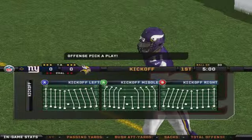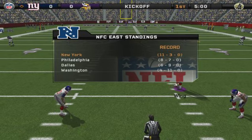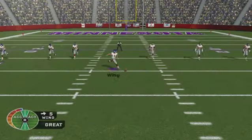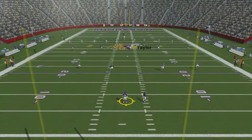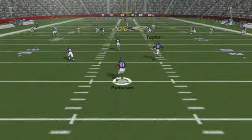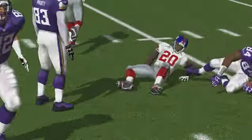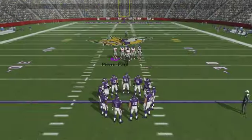Both teams have taken the field, and let's see what happens now as we're ready for the kickoff. Number 9 is back and ready to put this one in the air. Back to return. Kicks a line drive from the 8. Patterson returns this one to the 29-yard line.